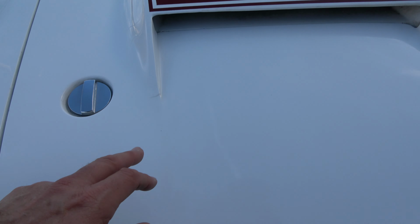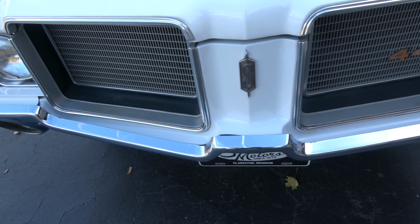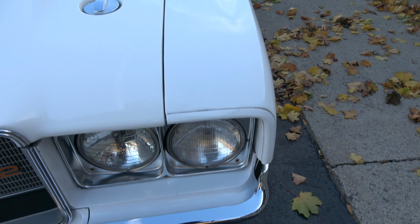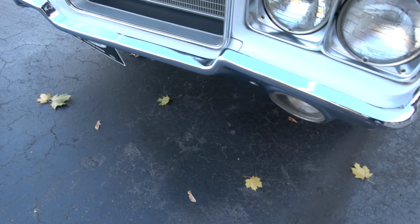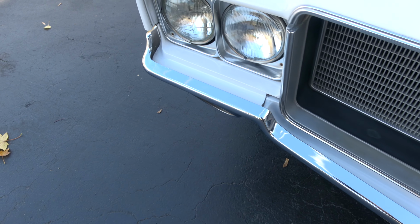A couple little things you can nitpick on the paint. I saw a couple little touch-up marks as you walk around it, but still a very, very nice car. And it is a real 442, guys. They definitely replaced those bumpers.